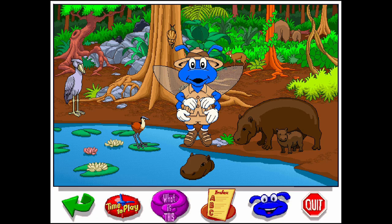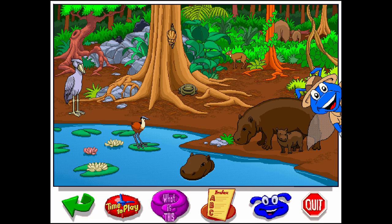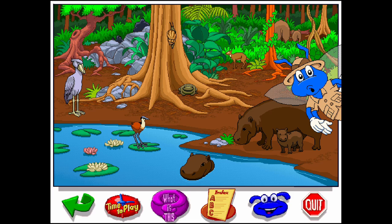That stork almost looks prehistoric. Wow! Look at the size of that frog! It's gigantic!